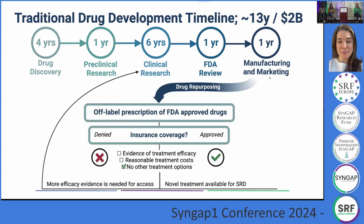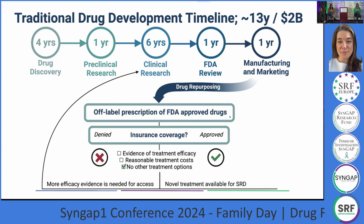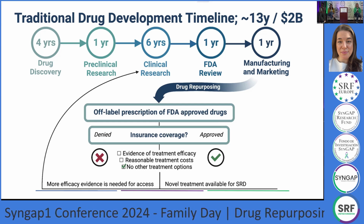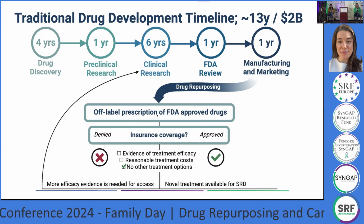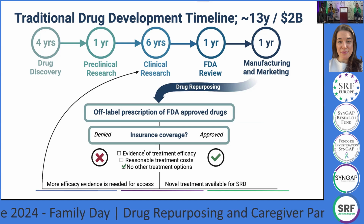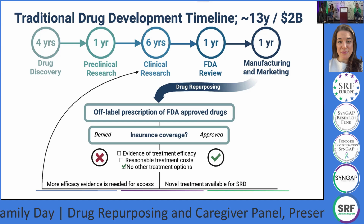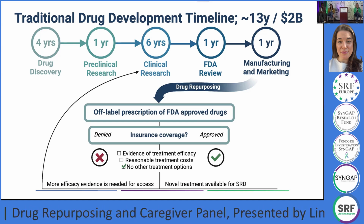Once we have a manufactured and marketed product for one indication, we can take that drug and write off-label prescriptions. An off-label prescription for an FDA-approved drug could be something that we could easily access. If your physician writes an off-label prescription for a specific drug, your insurance may cover it and you could be approved. And these are the criteria for that: evidence of treatment efficacy, reasonable treatment cost, and no other treatment options. Right now, we have no other treatment options.